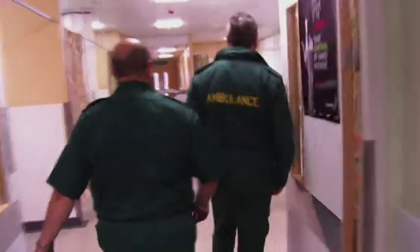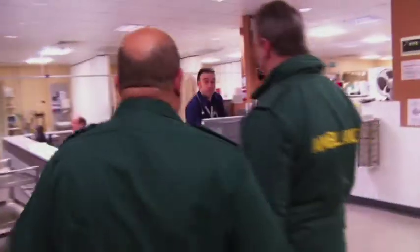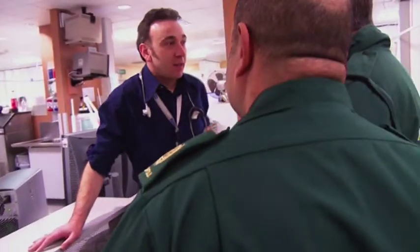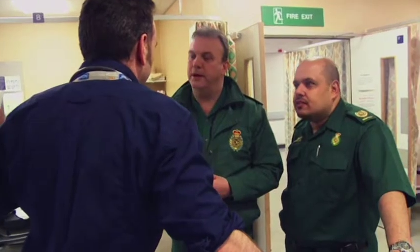A good ambulance crew will ask the clinician how they should make progress on the journey, whether with blue light only, blue light with siren, making normal progress, or proceeding slowly, avoiding bumps. And how would you like the journey to proceed?